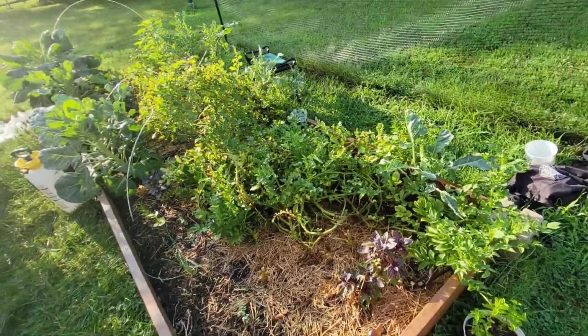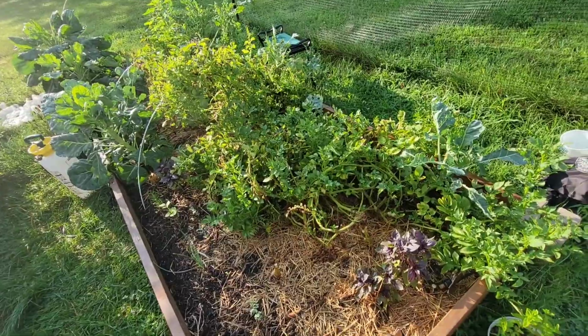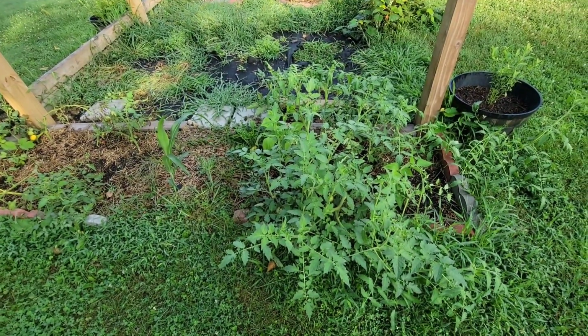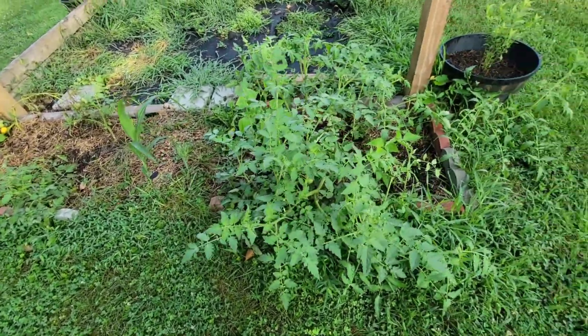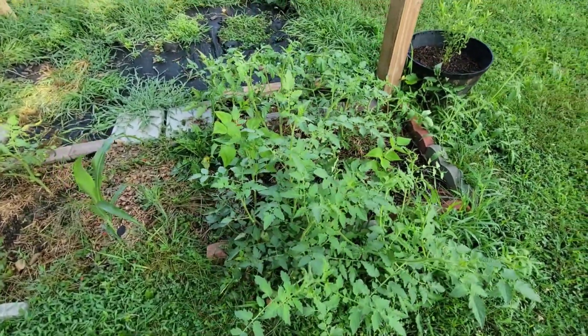I guess I find out what's wrong with this dog and make our way to the other side of the yard. So this is at our Sixla. This is where the garlic used to be. I threw some tomato plants in here.